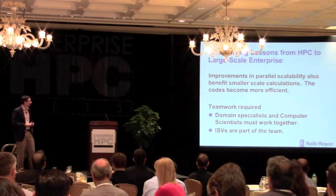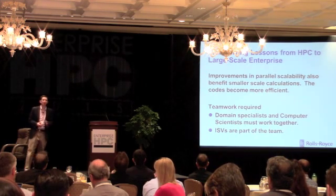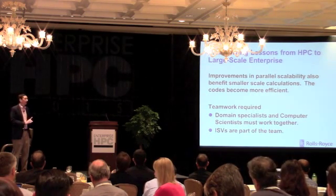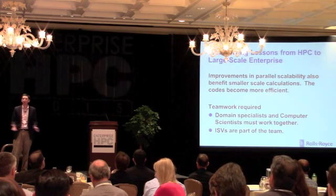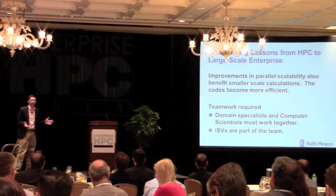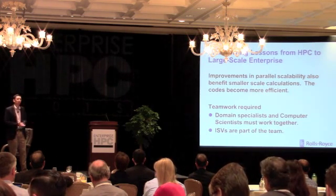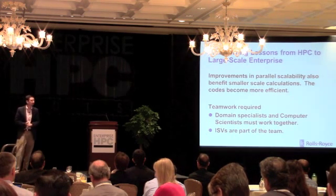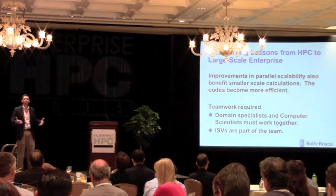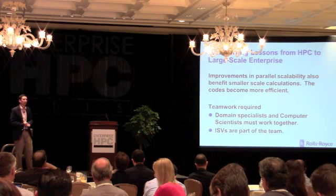I think one of the lessons I've learned in working on trying to make improvements over the last 10 years is that this process requires a lot of teamwork. So you need domain specialists, computer scientists, and I think you want to work with the IT folks in the organization, bringing in high-performance computing. There's lots of opportunities to learn. That's one of the things that I like about the role that I've got at Rolls-Royce. And then certainly the ISVs are part of the team, and we've got a close working relationship with a lot of our independent software vendors. And we've done a lot of work with LS Dyna to try and make improvements in the code. So that's one example of working with a large team to try and move things forward.